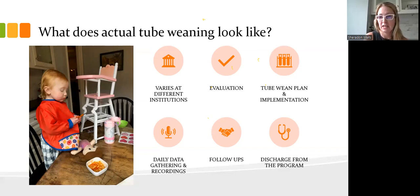Making it equally challenging, she was in a daycare at that time. They did her tube wean, or her G tube feeds. We got really lucky, and they were willing to do that for us.